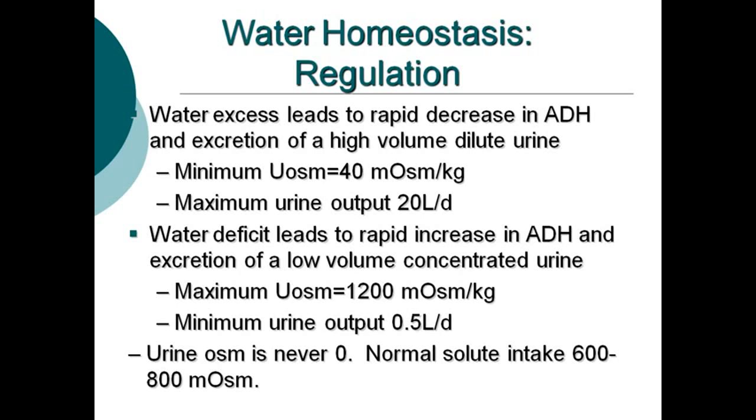And this is a very important concept as well. Your urine osmolality is never zero. It always has to have something in it. Sodium, urea, a ketone, you know, some sort of metabolic product has to be in there.